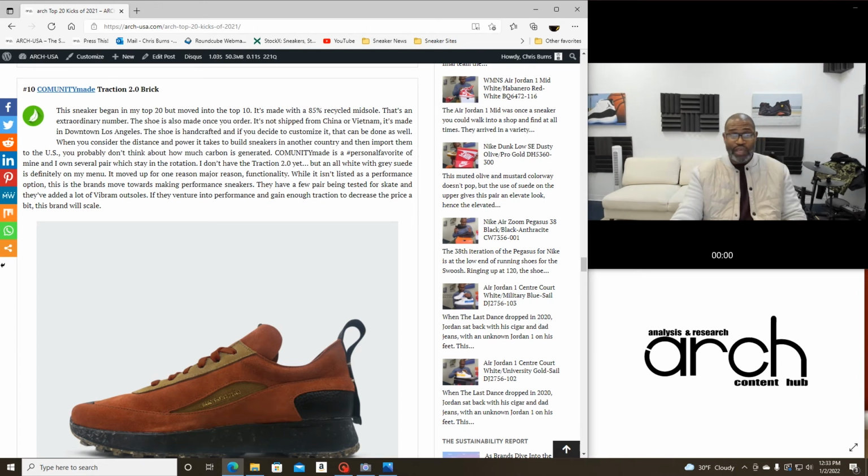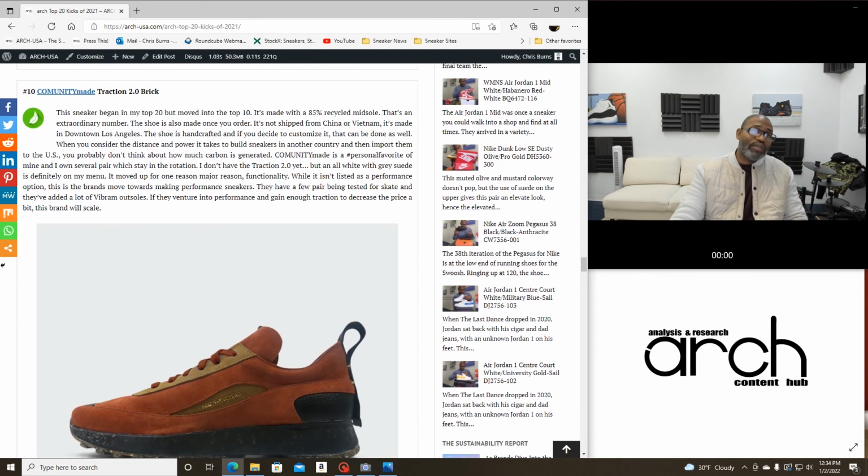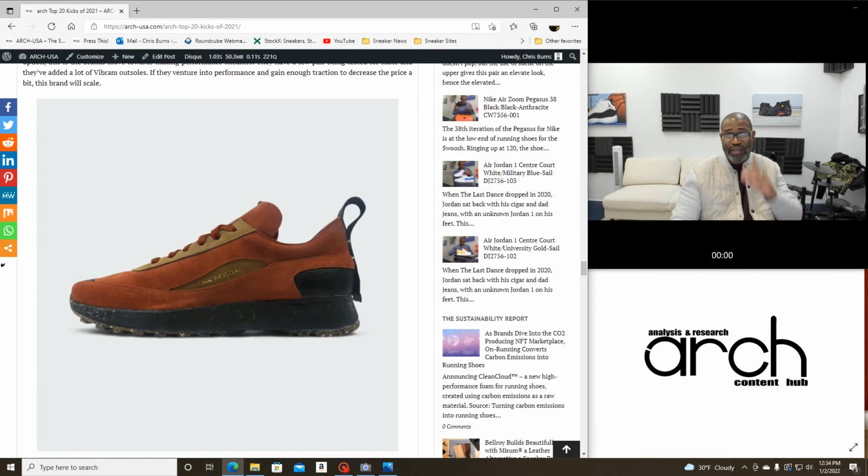Should be number one based on the fact that it's an 85% recycled midsole. Should be number one because you can make it in any color that you want. And if you're rocking that, nobody else is. You can actually get it made so that you're the only person that has that particular color. That's fly as, if you don't agree, hey, c'est la vie. Let's keep going. My number 10, Community Made.